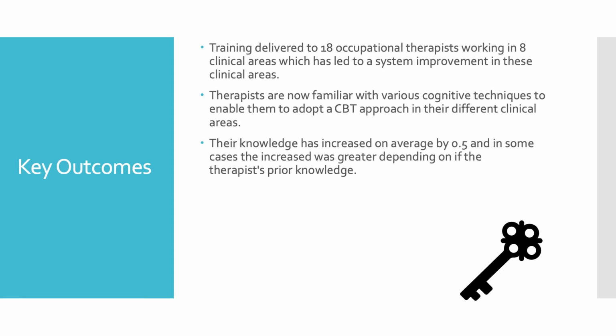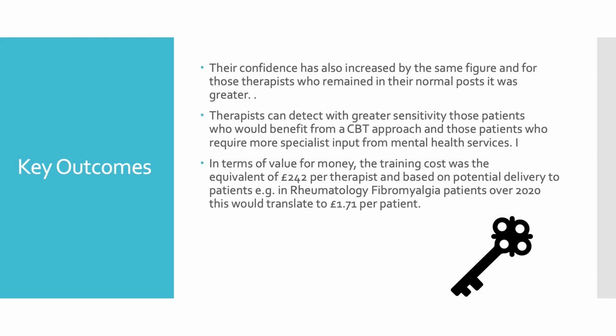Therapists are now familiar with various cognitive techniques to enable them to adopt a CBT approach in their different clinical areas, and their knowledge has increased on an average of 0.5, and in some cases the increase was greater depending on the therapist's previous knowledge. The confidence of the therapist has definitely increased, and that's backed by the same figure, about 0.5. And for those therapists who did remain in their normal post, it was greater as they had the possibility to practice their newly acquired skills.